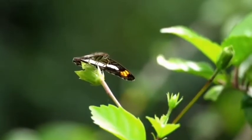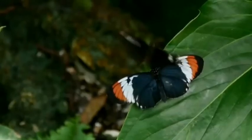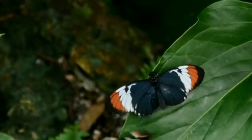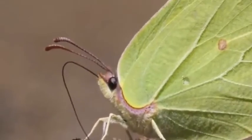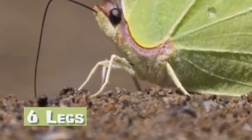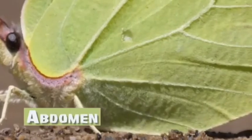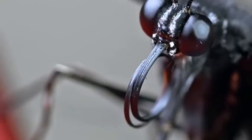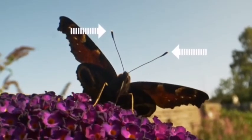Depending on the species, a butterfly lives for about a week to a year. During this time, the butterfly's purpose is to reproduce or lay eggs so the life cycle of other butterflies can begin. Since a butterfly is an insect, it has 6 legs, 2 antennae, a head, a thorax, an abdomen, and compound eyes. Compound eyes give the butterflies great eyesight, while tiny knobs on the end of their antennae help them sense the air for nectar.